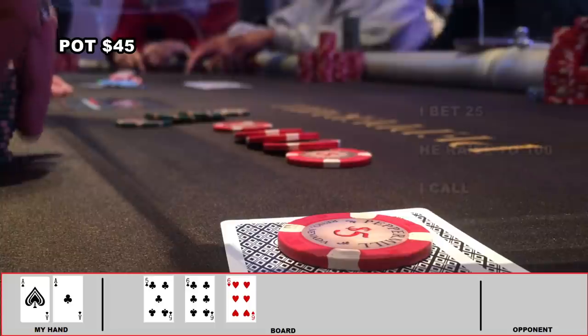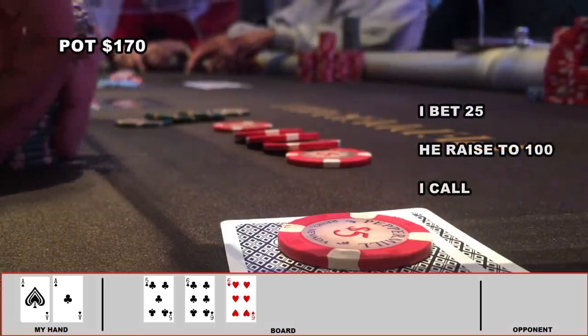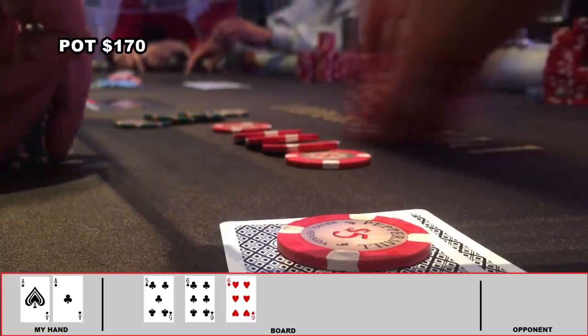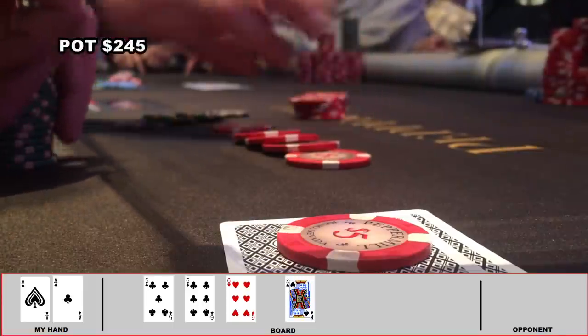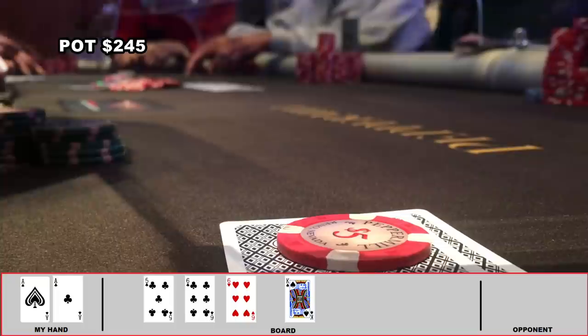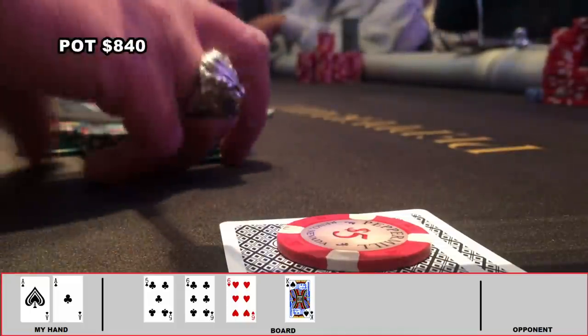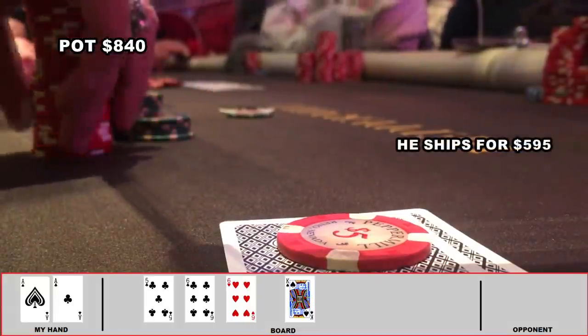Folding's out of the question. 3-betting shouldn't have been, but I wanted to see a safe turn card before getting too much money in against this guy. So I just call with 245 in. The turn's an offsuit king, and I check. He then proceeds to bet all of his chips. That's a $595 bet, an overbet, and I had to think about this.